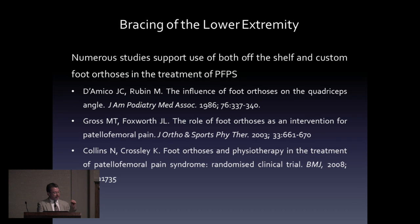There's been a ton of studies. I went through each one of these pathologies and tried to pull the studies that supported the use of custom foot orthoses for proximal pathologies, pathologies that aren't anything to do with a diagnosis in the foot. And believe it or not, the one right out of the box, from 1986, said how big an influence the foot orthotics do on the Q angle of the knees. And it's not rocket science, folks. The foot's attached to the ankle, attached to the knee, and this has a huge impact.